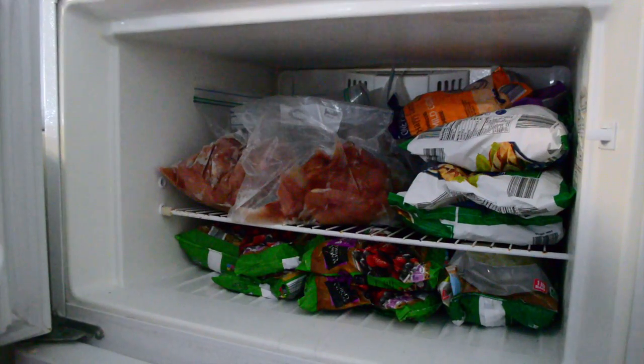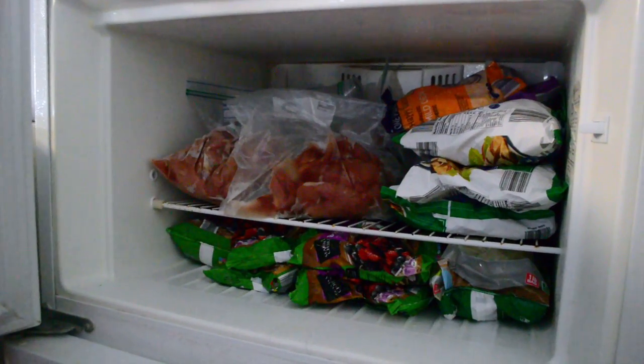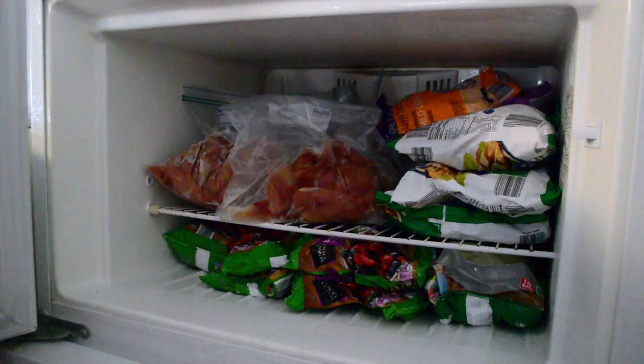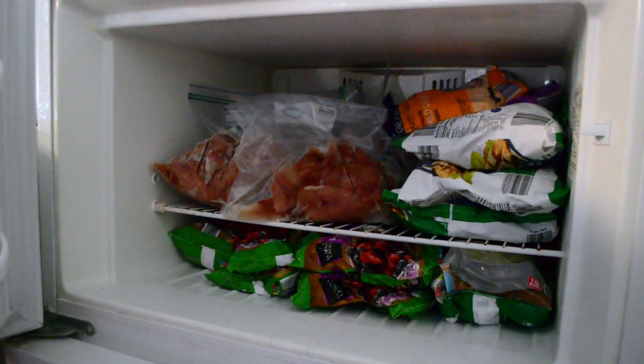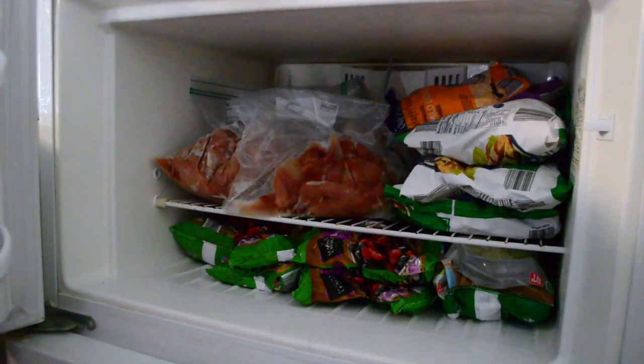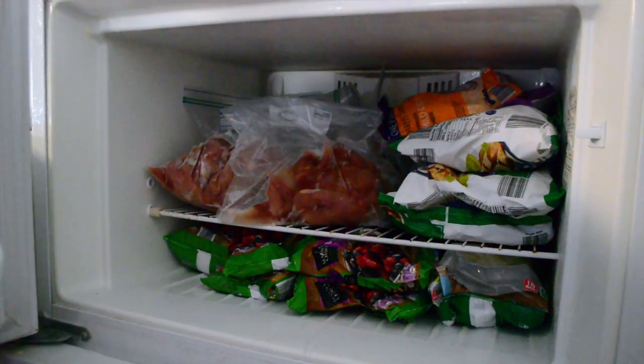Okay, so my overflow freezer and refrigerator are in my garage, and I have meat, and then this is like mystery meat over here. I know that sounds funny, but I think it's quail and pheasant. It's stuff that my husband knows what it is, but I'm not real sure what it is. But I'm guessing it's pheasant and quail.